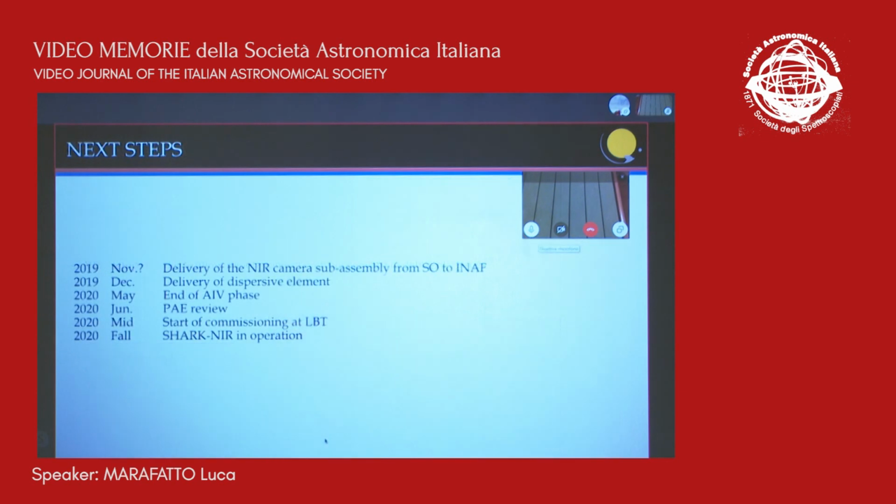So the next steps will hopefully be to get back the scientific camera in November to continue performing tests here in Padova. The dispersive element should be in Padova in December, while the end of the IV phase is planned to be in May next year, so to be ready at the telescope in operation at the end of 2020.